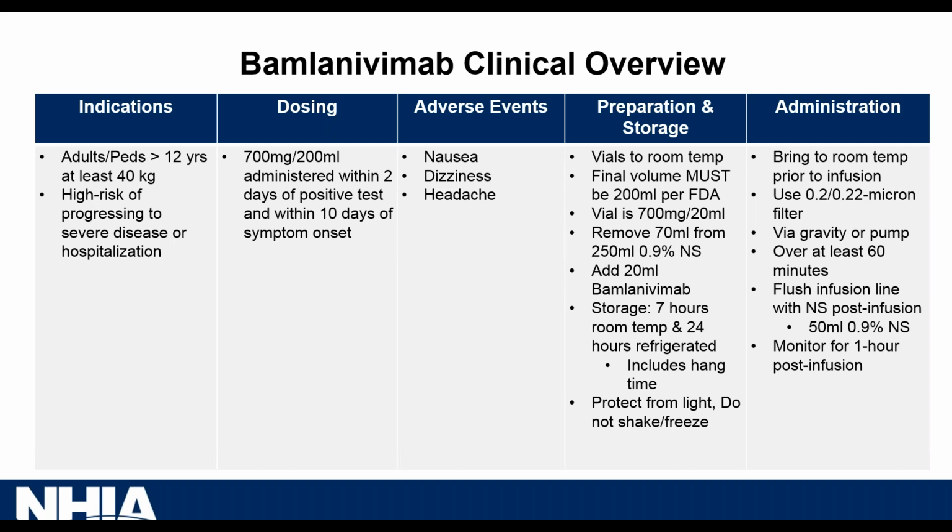But high level, it does need to be infused with an inline 0.2 or 0.22 micron filter via gravity or pump over at least 60 minutes, a post-infusion flush with 50 mLs of normal saline to ensure the entire dose has been infused, and a 1 hour post-monitoring period after the infusion.